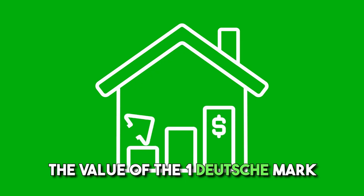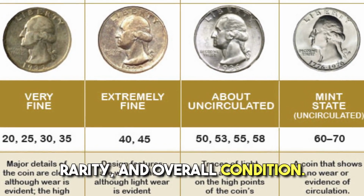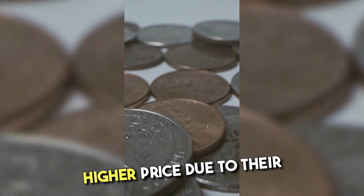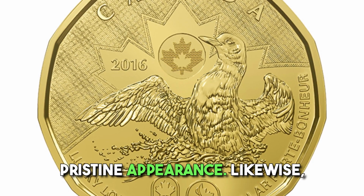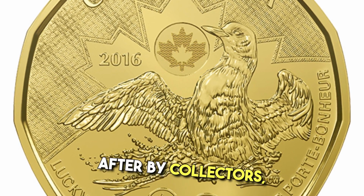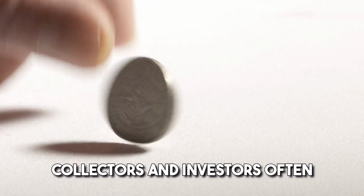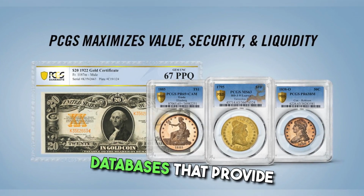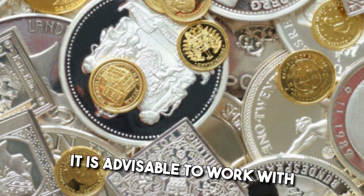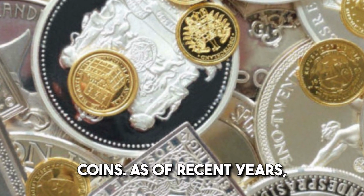The value of the Deutsche Mark coin is influenced by several factors, including its silver content, rarity, and overall condition. Generally, coins in uncirculated or near mint condition command a higher price due to their pristine appearance. Likewise, coins minted in smaller quantities or featuring unique designs are often more sought after by collectors, driving up their value. To determine the value of a Deutsche Mark coin, collectors and investors often consult price guides or online databases that provide up-to-date information on coin prices. Additionally, it is advisable to work with reputable coin dealers or experts who can offer their insights and expertise in assessing the value of these coins.